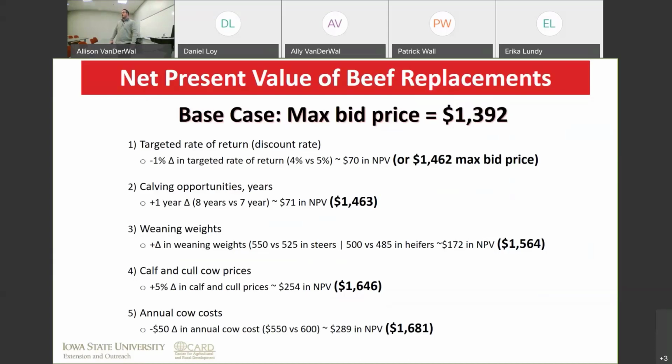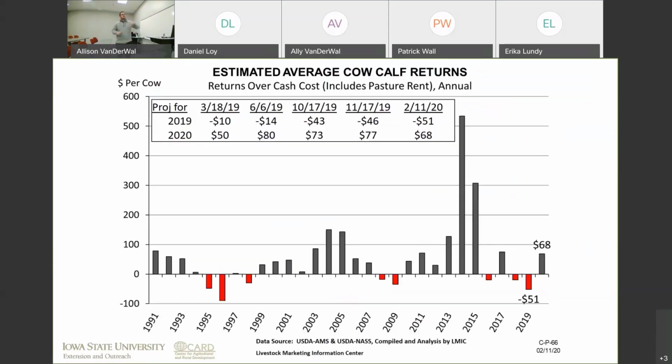We don't really operate here in silos. These all have an impact on each other. Profitability-wise, 2019 actually was rather low if we look historically, and especially the last couple of years. And that was really driven by the slide in calf prices that we've seen really from the second half of the year on.